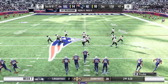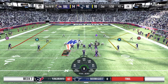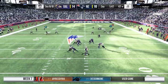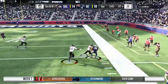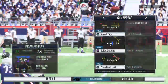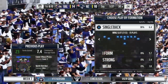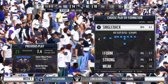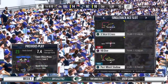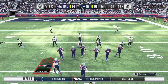New England on 3rd down. They've hit 2 for 4 thus far. This is 3rd and 10. From the gun, Schwartz. And a throw right sideline is complete. He's got this to the 30 before being taken down. And they're able to convert on third with a solid gain of 23. So first and 10 now from the 30.